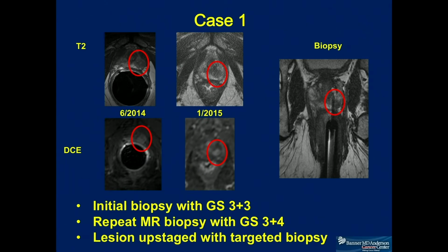Here we do have a patient whose original biopsy results were showing Gleason 6 cancer, and there is a big T2 dark tumor within the left peripheral zone at the apex. This lesion progressively got darker and progressively enhanced more. So eventually we went in and biopsied this lesion. It came back Gleason 3+4.